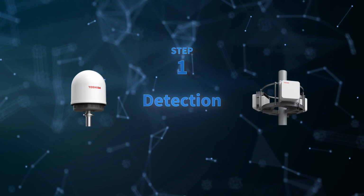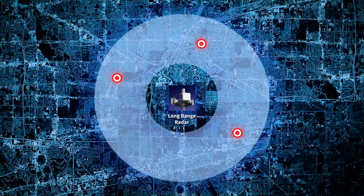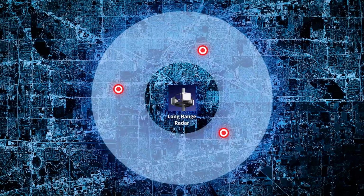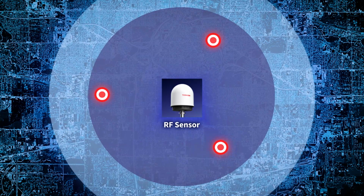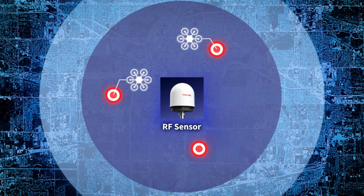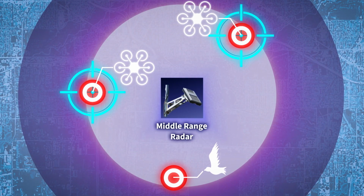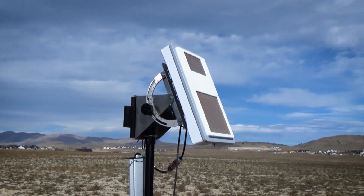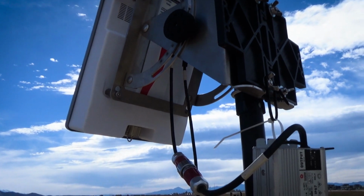First step, detection. Long-range radar detects not only drones, but also other objects flying at a distance. Operators can monitor situations from early stages and be prepared to respond quickly. An RF sensor detects radio frequencies used by drones. Operators can judge which targets are drones. When targets intrude deeper into the area, middle-range radar detects their positions with a high level of accuracy. Each layer of defense uses different sensors to detect contacts, which allows threats to be discovered promptly and reliably.